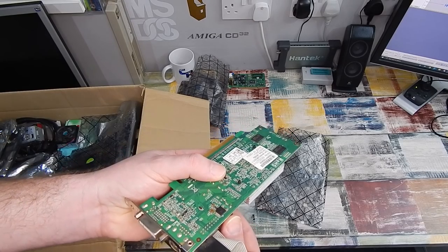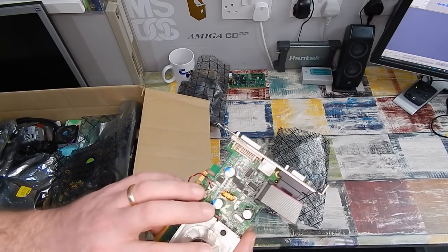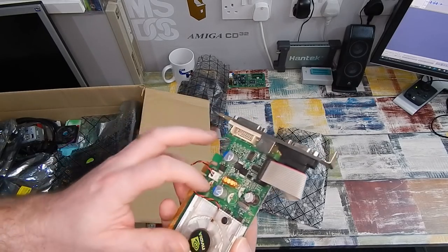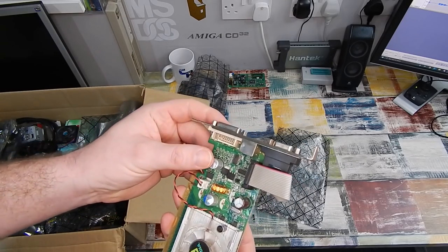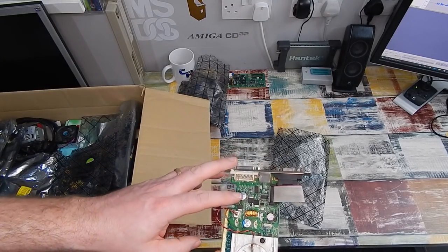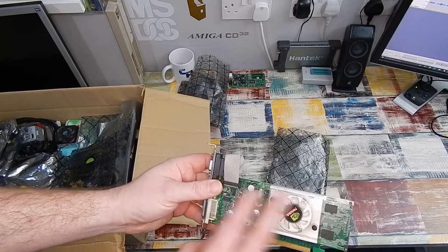In fact, it looks like they've had a go at fitting one rather poorly, to say the least. They've tried to replace that one and obviously given up. In fact, how did they even get these other ones off? Because they haven't been desoldered. Have they just literally pulled them off? Well, that gives us something to do anyway, doesn't it? We can fix this here, fix the soldering on this, and replace the rest of these caps. And then we can test this card.